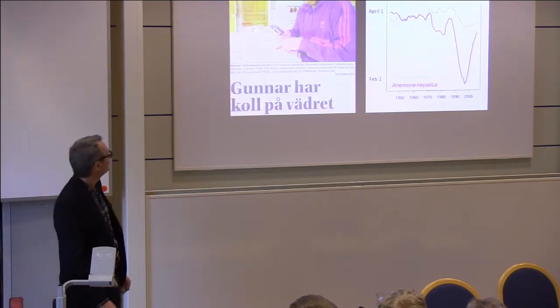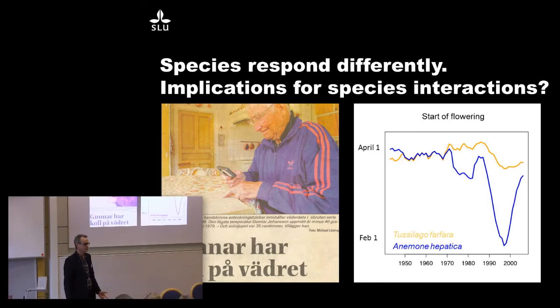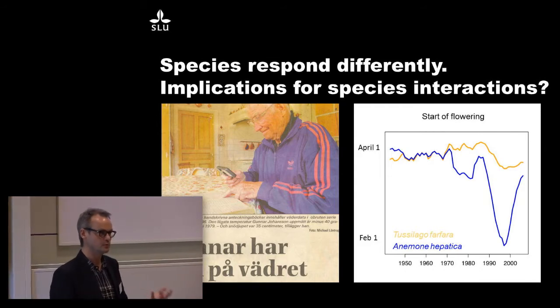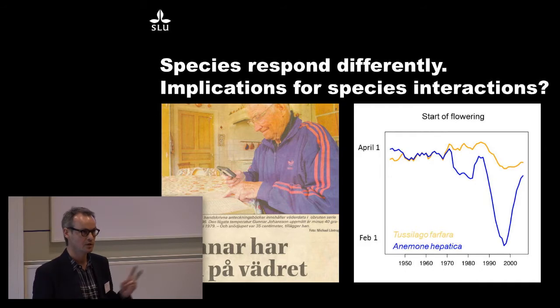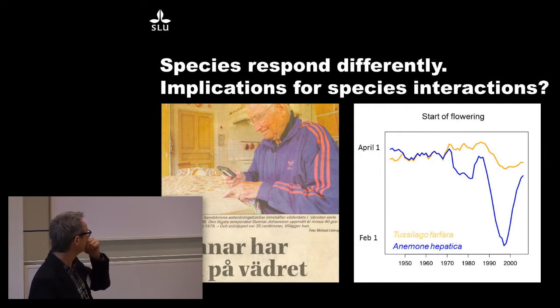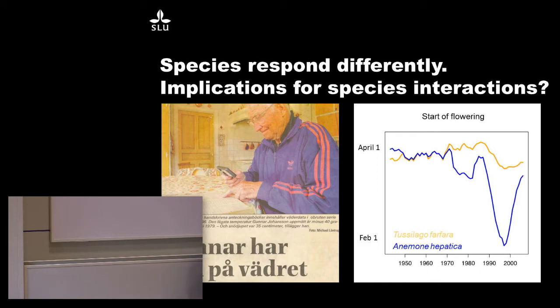So another interesting complication with the phenology is that different species respond differently. If we change the conditions, species are different, right? So they will respond in different ways. And I just take an extreme example here of two common Swedish spring flowers, the blue anemone and tussilago. I forgot the English name now. Coltsfoot. Coltsfoot. And as you can see in Gunnar's data, they usually come out at the same time in Sweden.